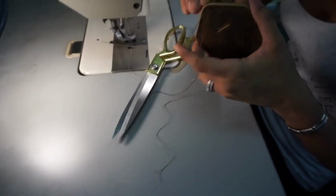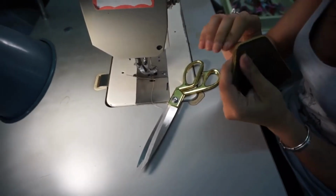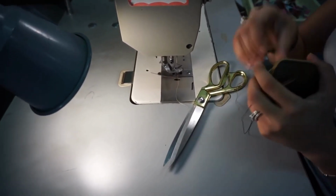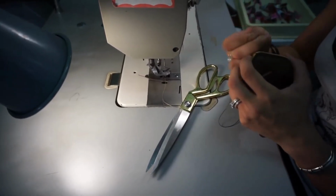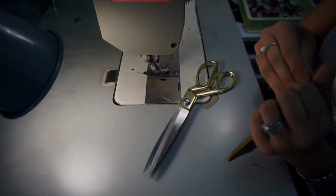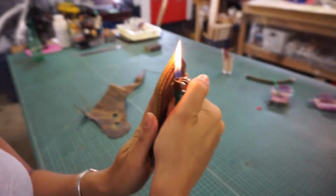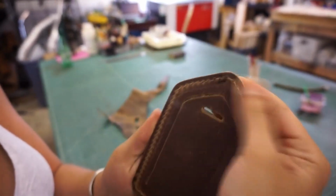So our work has a lifetime guarantee, so I try very hard to make sure that nobody ever has to come and tell me that something broke. And so instead of just doing a back stitch, we actually pull our threads through and tie them off. It takes a little bit extra time, but it's just one more little piece of security, right? You just burn the thread so that it won't come undone.